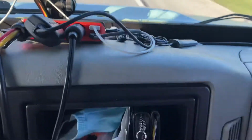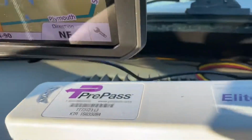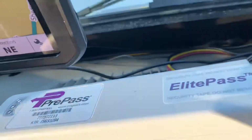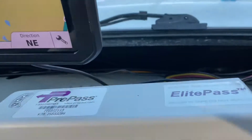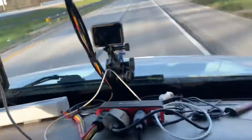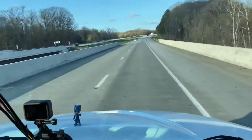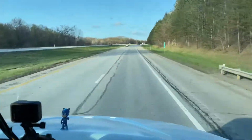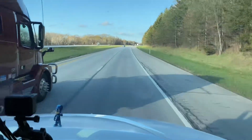All right, then come over here, and we have our Easy Pass. This is the Elite Pass by Easy Pass, and what this does, it will allow you to bypass weigh scales, and it will also pay your tolls for you. So this is the one that does both. There's a monthly charge for it, but it's definitely worth having.